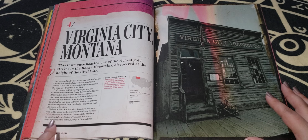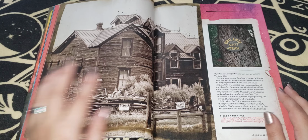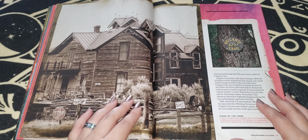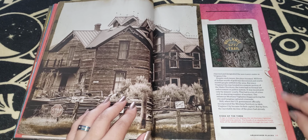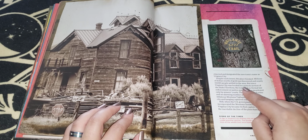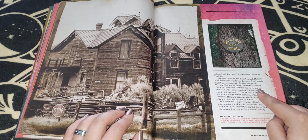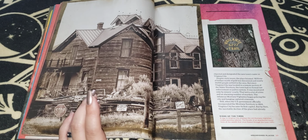But when they registered the name, the judge in Connecticut, drama, objected and designated a new town name as Virginia City. Despite such issues, the place boomed. Millions of dollars worth of gold was discovered and nearly 10,000 people settled in the area. But since Virginia City was located in a remote section of the Idaho Territory, the town had no formal law enforcement or justice system. So everyone doesn't like each other and there's no police.